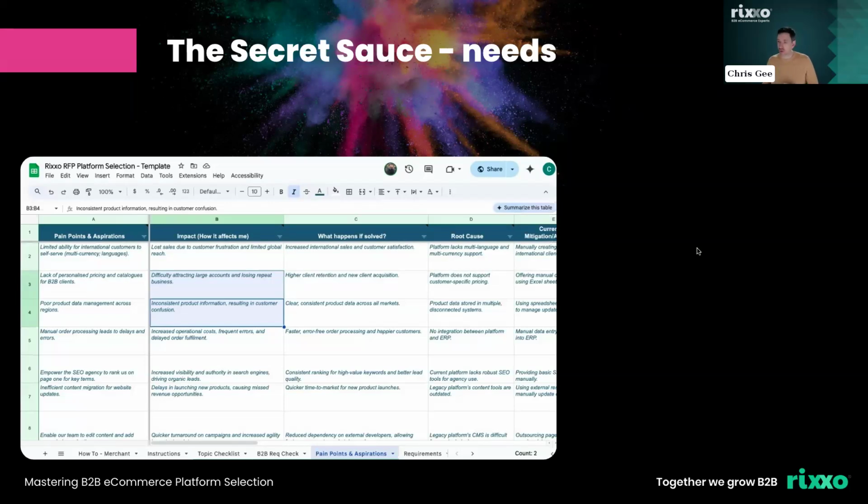Can you identify the root cause of it? What's making that difficult? And importantly, how are you currently mitigating that? How are you keeping your business running and growing and pushing through, even though that isn't in place? Because that's going to provide so much context. Can we digitize that mitigation? Can it be automated? Is it something that connecting your PIM and ERP will solve? Is it something that workflow in your EMS will help with?